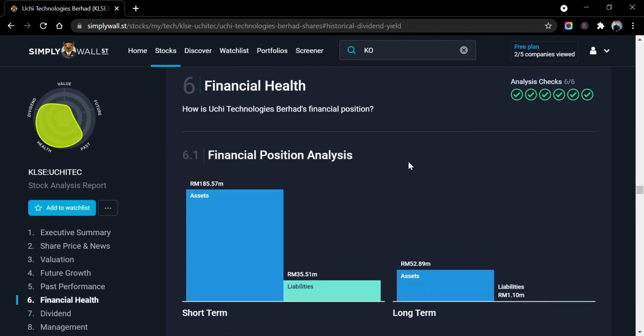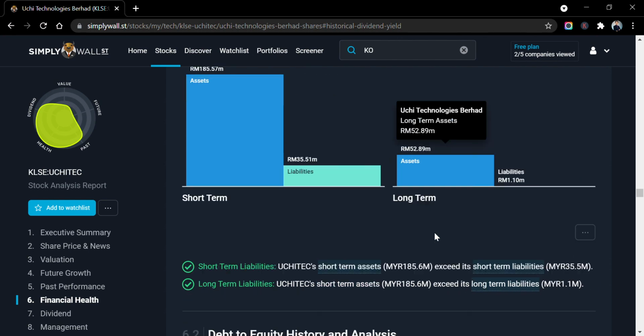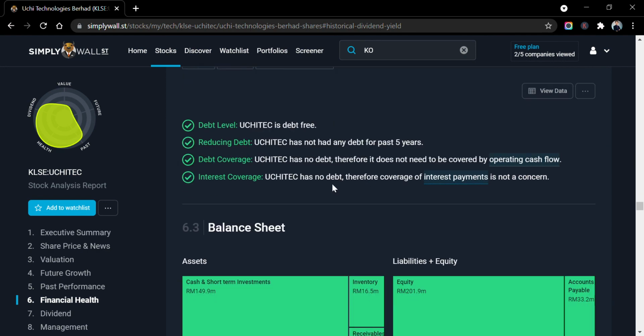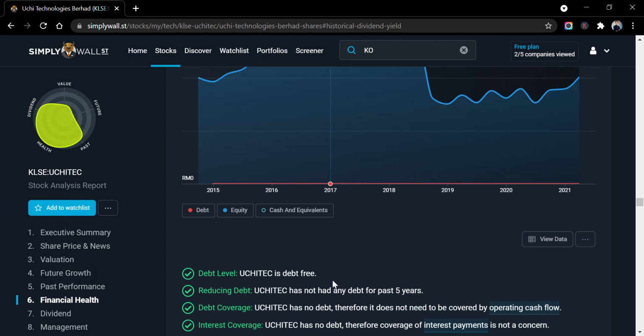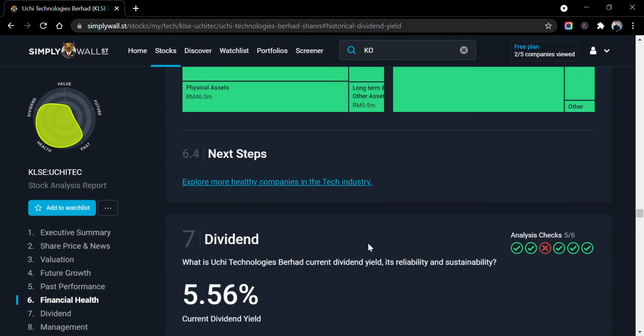What's the financial health? Financial position analysis shows that it has more assets versus liabilities for the short term, and for the long term it has many assets, right? Liability is just a minor number there. Okay, so short term liability is good, long term liability is also healthy, right? So Uchitec is debt free. Uchitec has not had any debt for the past 5 years, so quite, how to say, a stable and safe company.